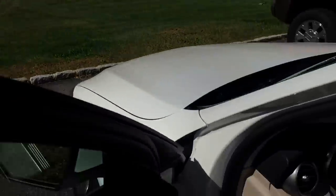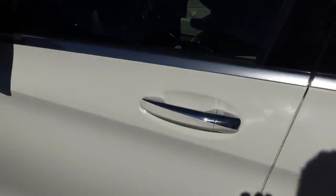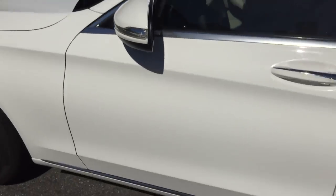Well, you could have noticed I turned the car around. Obviously, like I said, you could lock it from here as well. And unlock it.